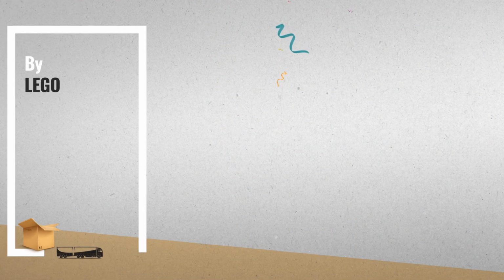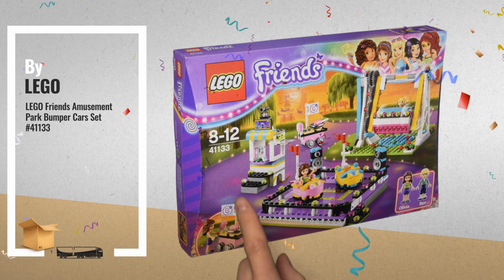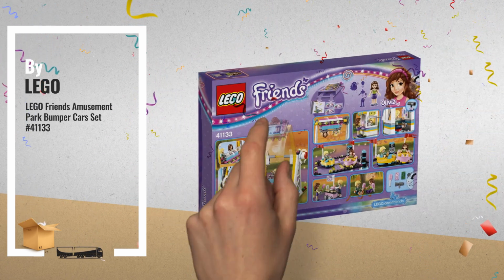Number 6, use the rotating function to swing the shaker round and round. Then buy a ticket and jump in the bumper cars with your friends.